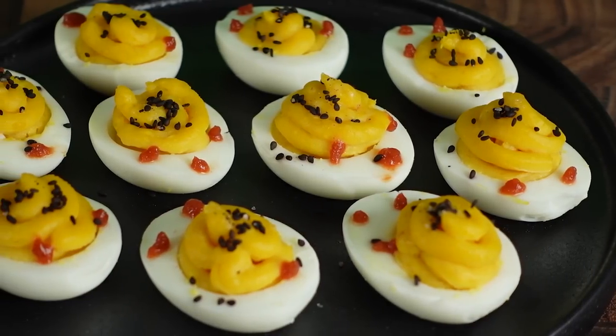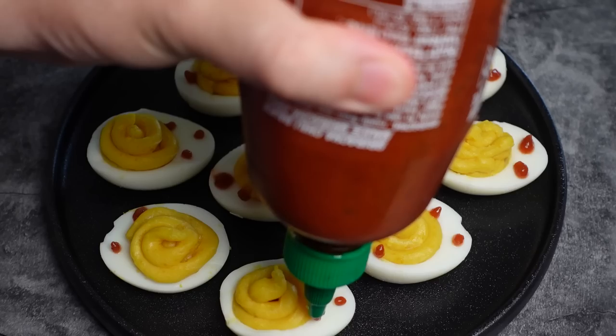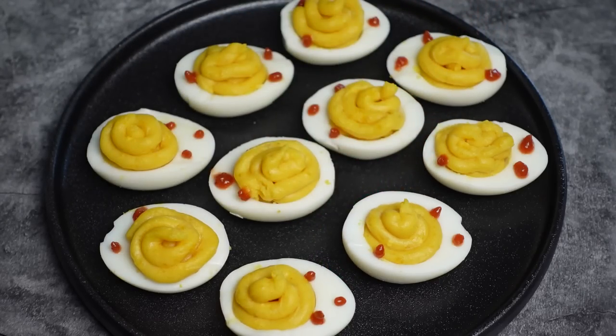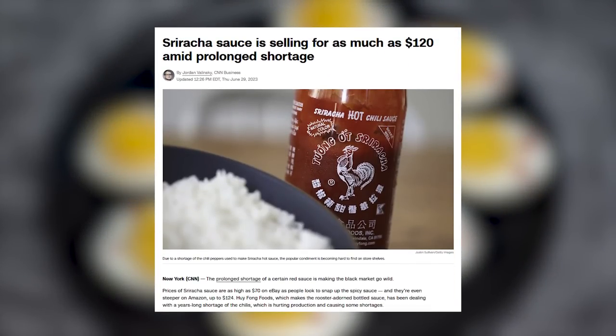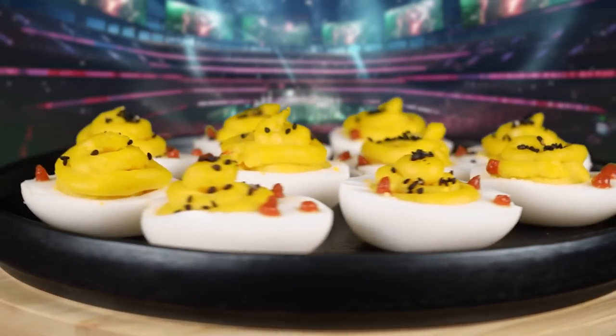The Star Wars Pikobi eggs have that classic deviled egg look that we've come to expect from deviled eggs. I like the pop of red contrast from the dots of sriracha. I'm glad it only asked for a few drops, because with this sriracha shortage going on, I'm trying to get my half bottle to last as long as possible. I'm missing the red salt, which I think would have made it look cooler, but it's a pretty minor omission.